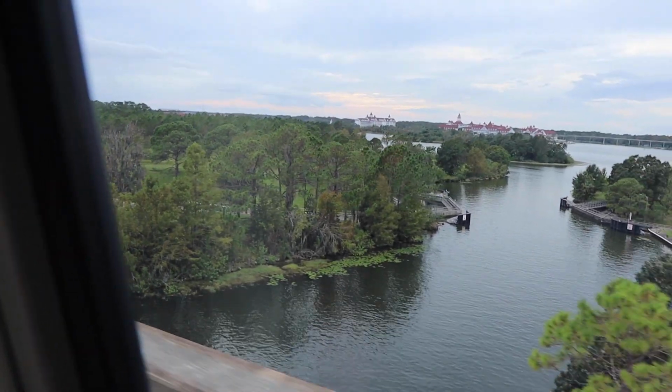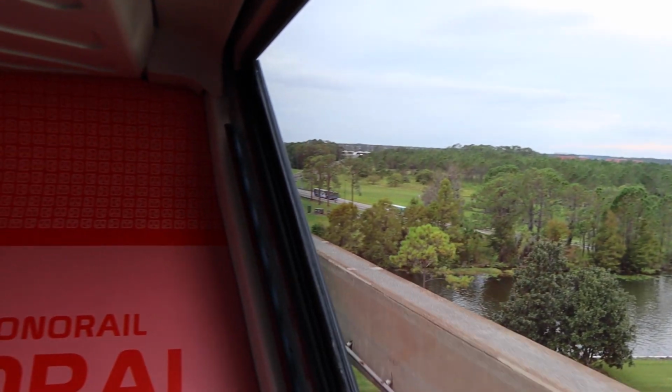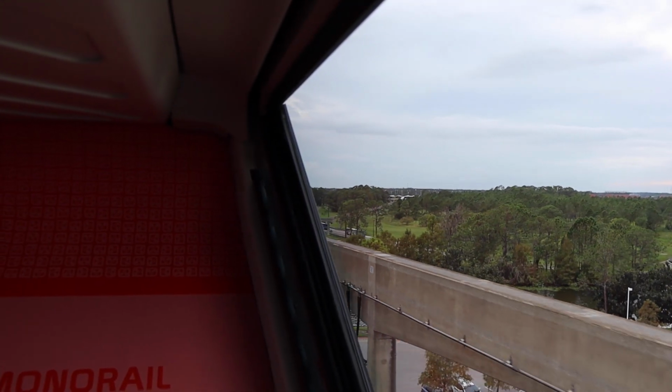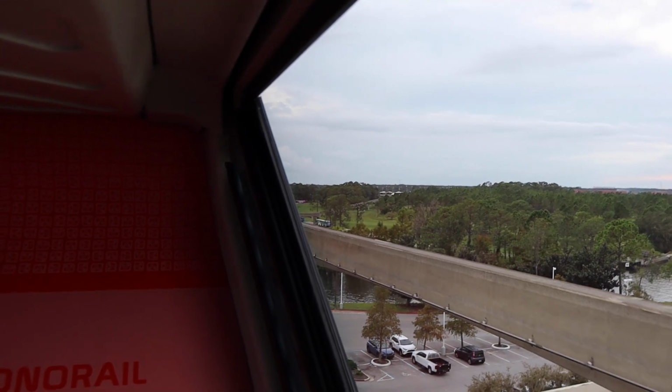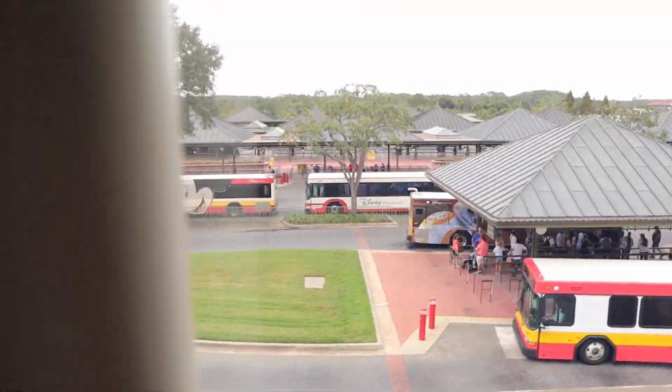There's the water bridge. It's what I've always thought was the most interesting aspect of how they constructed Walt Disney World. They pulled away from the station right over towards Magic Kingdom, but just how the road goes literally underneath Bay Lake and Seven Seas Lagoon. It's really cool.